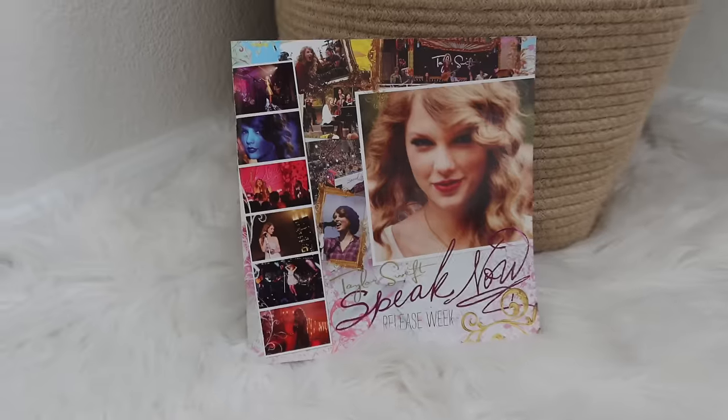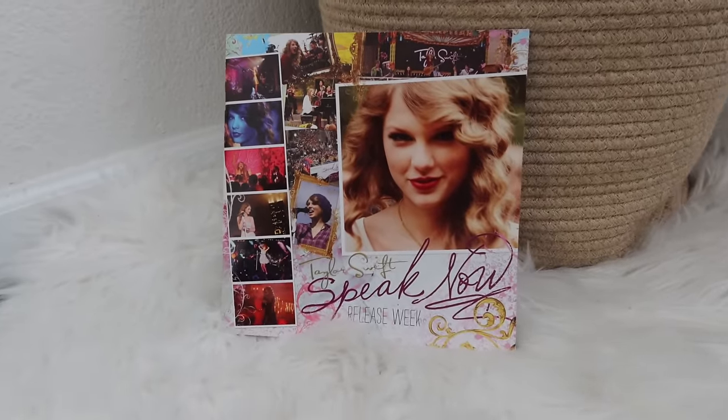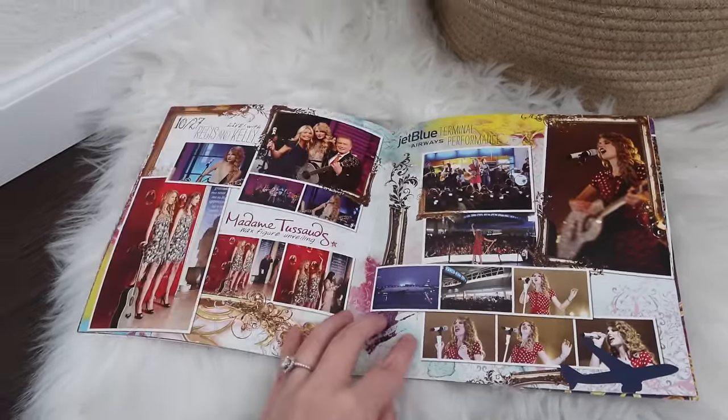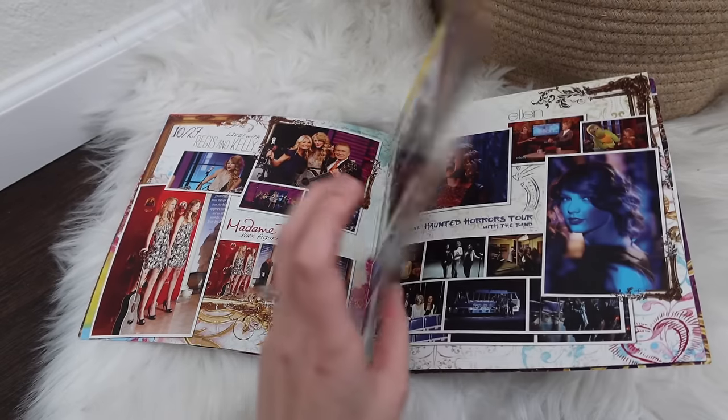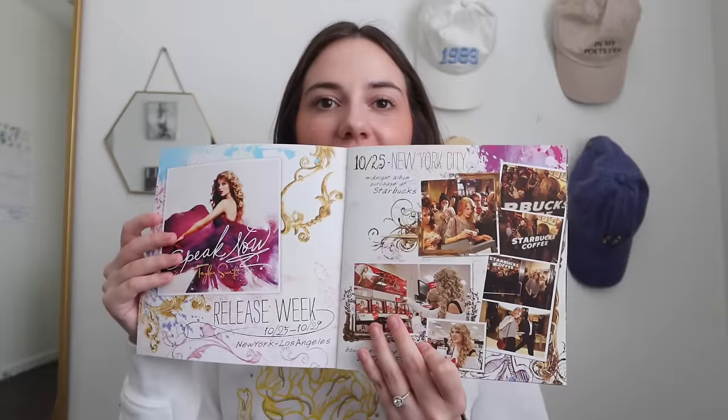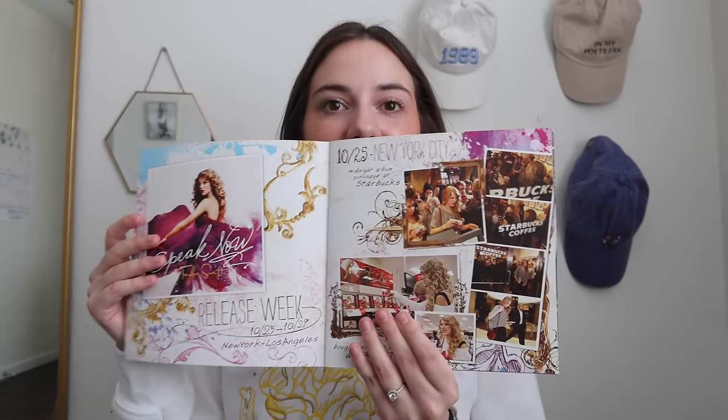First item that I wanted to show you is the Speak Now release week book. This was released on Taylor's website. I bought it around probably like 2012, and it details her entire Speak Now release week festivities. It has when she was on the Late Show. It has her buying her CD. This is literally so cute, and I am obsessed with this little piece.